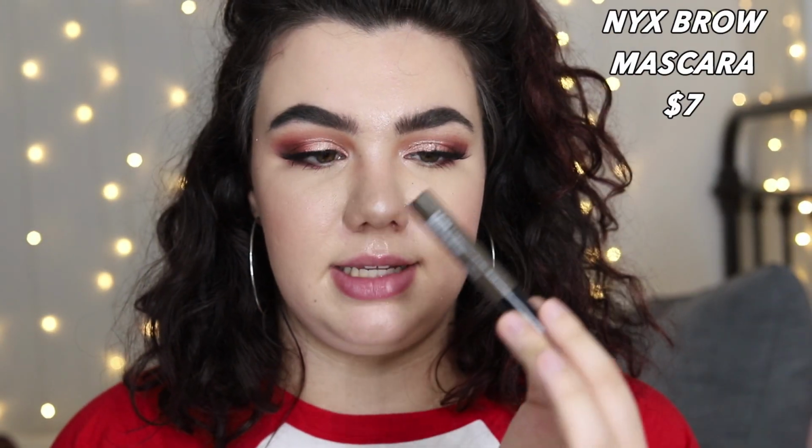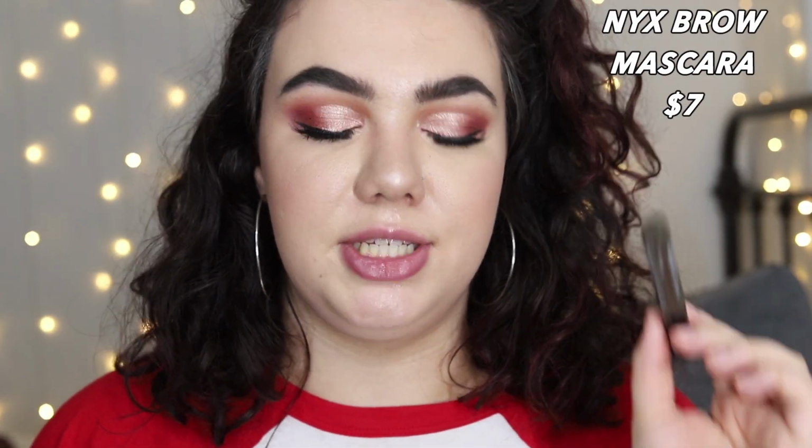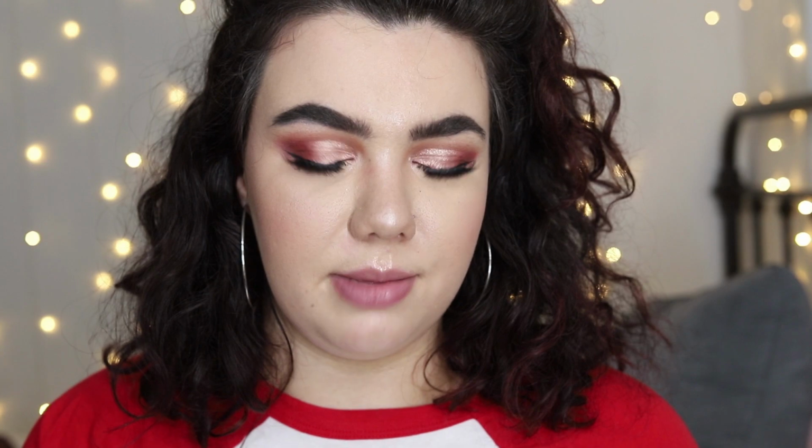The next product is the NYX Brow Mascara. So I use the shade Black, which is actually a brown black. It's not a true black, but I just have never found a mascara that compares to this one for me. It adds just a nice amount of thickness and definition on the eye. The brush is a decent size. It's not too big and not too small. I don't really like how small the brush is on the Essence Make Me Brow or Give Me Brow.